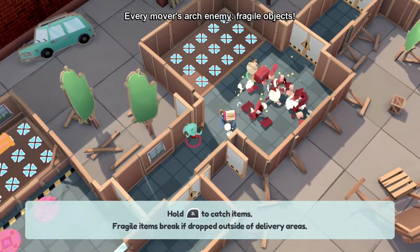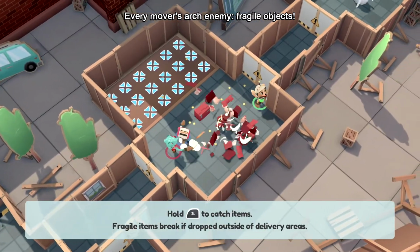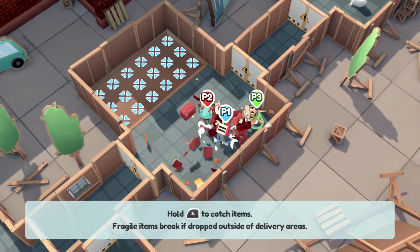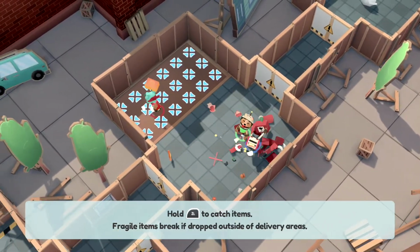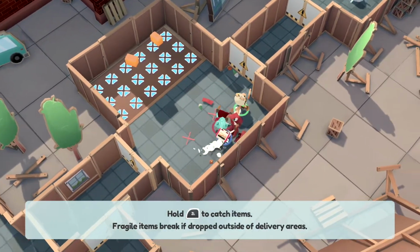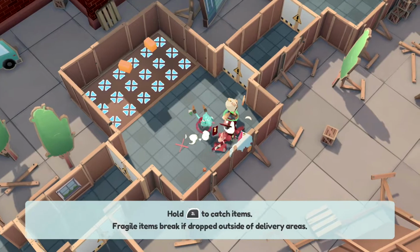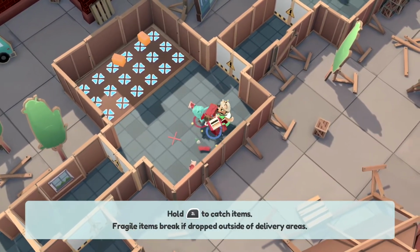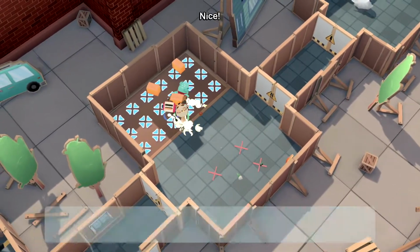Every mover's arch enemy, fragile objects. Don't drop these sensitive doodads. Nice.